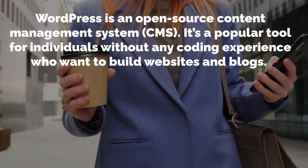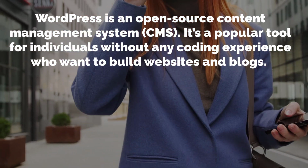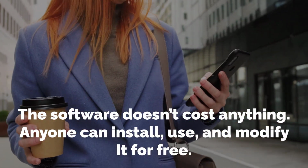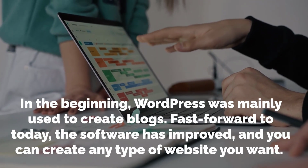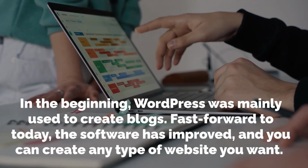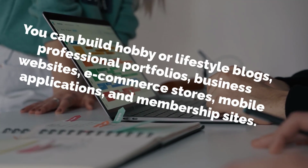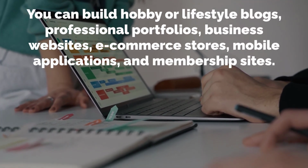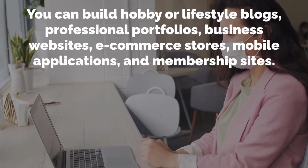It's a popular tool for individuals without any coding experience who want to build websites and blogs. The software doesn't cost anything, anyone can install, use and modify it for free. In the beginning, WordPress was mainly used to create blogs. Fast forward to today, the software has improved and you can create any type of website you want. You can build hobby or lifestyle blogs, professional portfolios, business websites, e-commerce stores, mobile applications and membership sites.